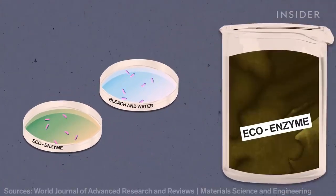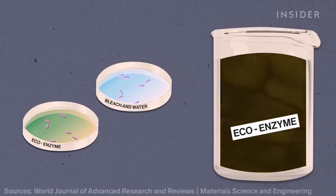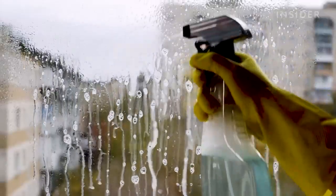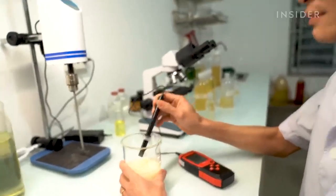And early research suggests fruit enzymes might even make wastewater cleaner. We know more about common chemical cleaners like bleach. They kill lots of germs, but come with other risks. Huang started making fruit cleaners when his wife, now the company's CEO, developed eczema.